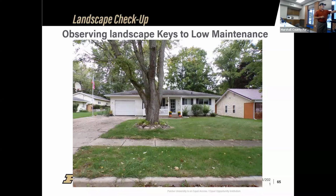Then you look at the base of this tree and it's covered in soil. So I don't see a root flare. Do you see a root flare at the base of that tree? So my concern is that, not only is there no root flare, but we created this rocky surface around it.